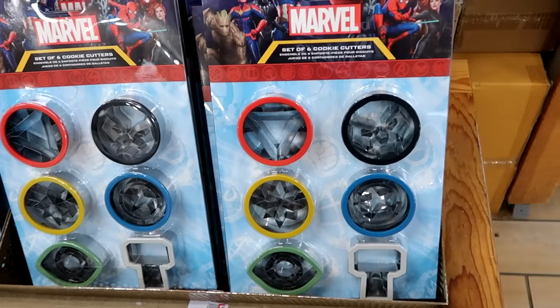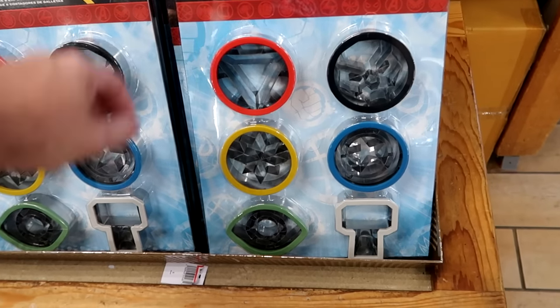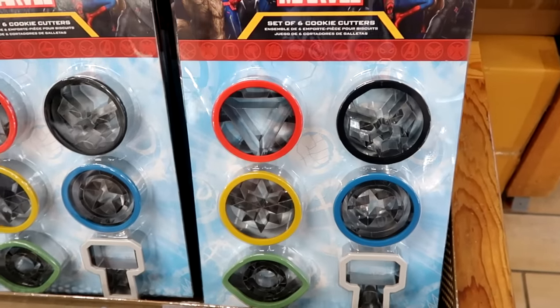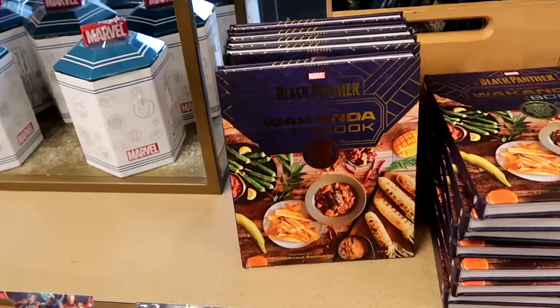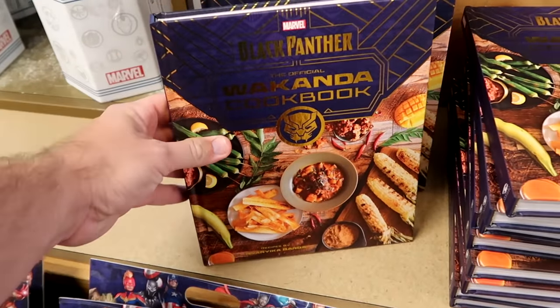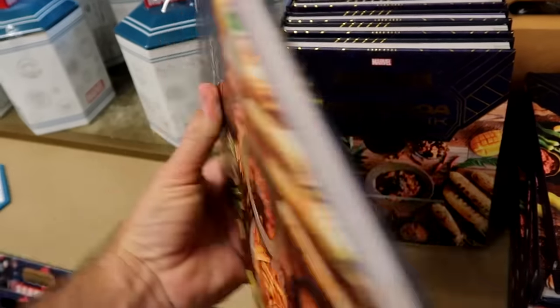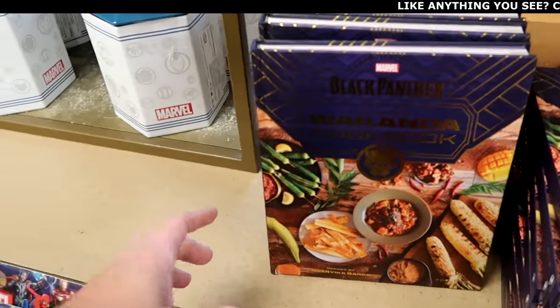They have the Marvel set of 6 different cookie cutters. You get Black Panther, you have Thor, Captain America, Shield. These are $12.99 from $25. That's really cool, especially for the holiday season. Then over here, they even have the Marvel Black Panther official Wakanda cookbook. You can cook like the Black Panther. These are $25 a piece for the hardcover. They do have lots of different Marvel offerings, especially for the kitchen.